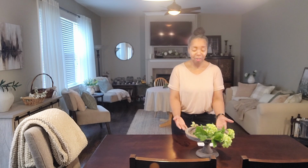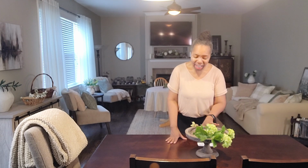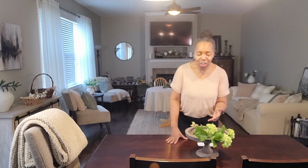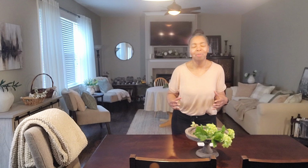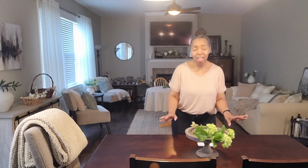So, what I have here is a pedestal tray, very rustic in nature, very aged. And I just took one of these faux flowers here. It's a hydrangea, light green, and set it on top. It just reminds me of, again, going outside and bringing part of nature into your home without overdoing it. So I absolutely love the effect of this.